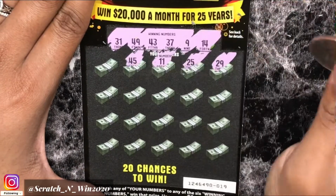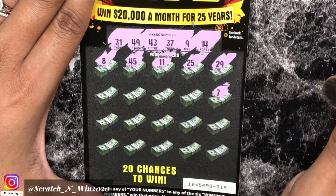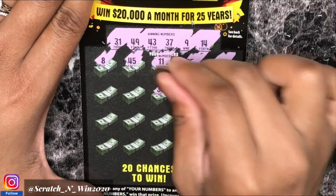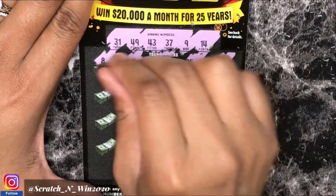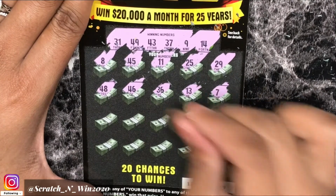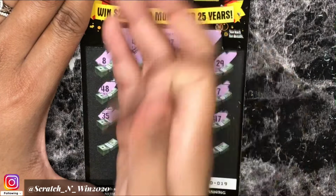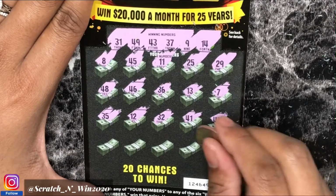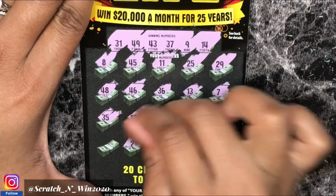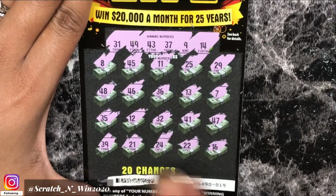11, 45, 8, that is a 1 off. 7, nope, 13, another 1 off. 36, 1 off. 46, nope. 48, 47, no, we have a 37, 41, 32, 1 off, 12, no, 35, nope, 16, 22, 24, no 20s, 21, and 39. So that's two losers in a row. It's all good. We have four more tickets left, guys.